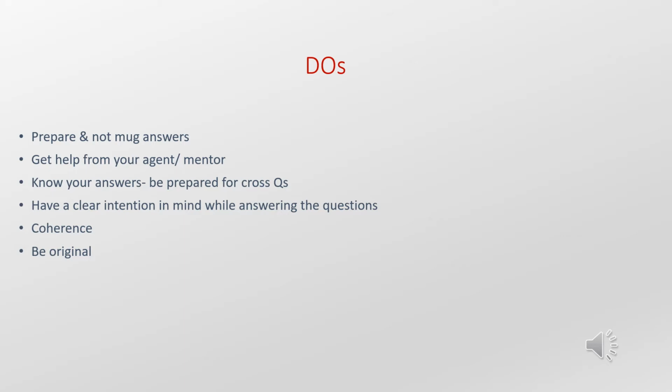You also have to know your answers, or what you're answering. You need to know them because there can be cross questions as well. Just giving an example, if you say that you have chosen a university because it has won, let's say, an outstanding financial performance award, and there is a question, what does this award denote? So you need to be able to at least answer back, and you need to know what you have said.